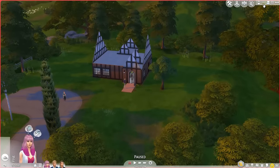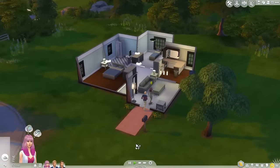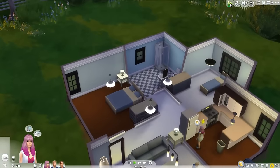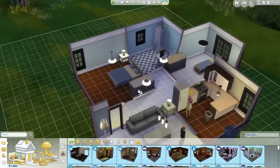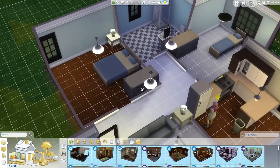And it looks like our Sims are hungry. Actually, I feel like I said actually like 10 times already. Okay, you know what? The first thing that we're gonna do is something about our bed situation. I think the beds are the most important thing. And we only have like 7,000 simoleons, which is a little bit tight for sure.